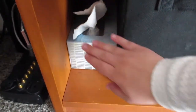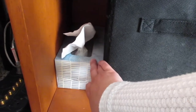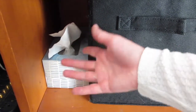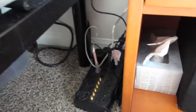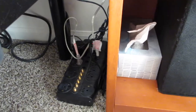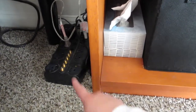These actually ended up here when I had COVID back in November, and they've just stayed there ever since. And honestly, I never realized how important tissues were until COVID. And then right in between my bed, I actually have this big power, I don't know what you would call this, charging station. Okay, yeah, there we go, charging station.